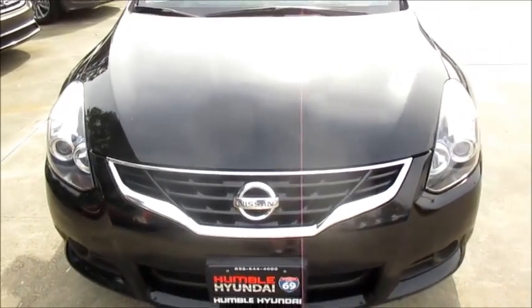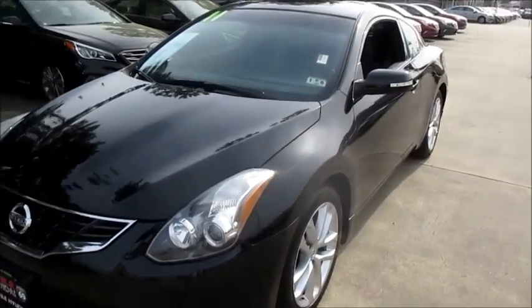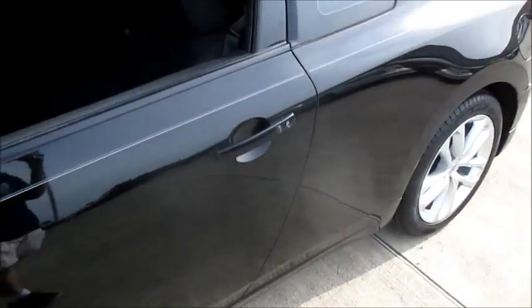I do love the sound of the build quality though. The hood doesn't slam with a big tinny clunk. It's actually nice and solid. So now that we've had a good look under the hood and what's directly in front of the driver, let's go ahead and get back inside of this thing and take a look at the rest of it.